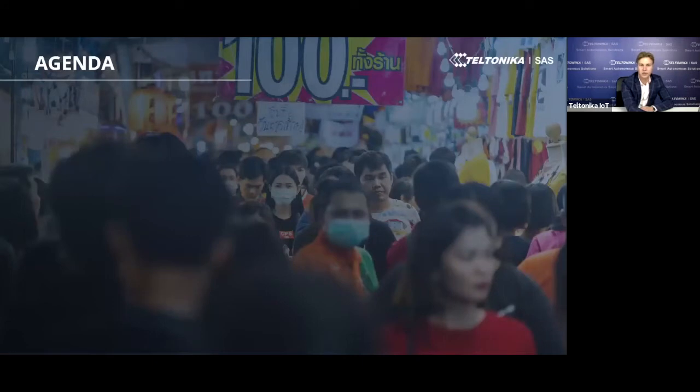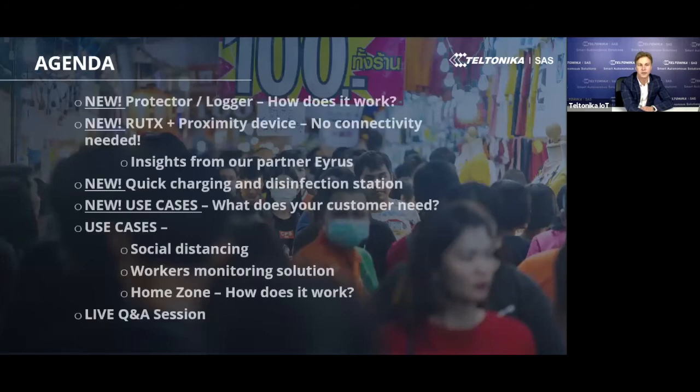And coming to the agenda and what we have today, I would like to highlight a few main things. We will be speaking about 2 totally new solutions today, as well as about our use cases and how to get the most of our units. So stay tuned, try to be active, ask questions during the presentation, and I hope you will enjoy what you learn today.